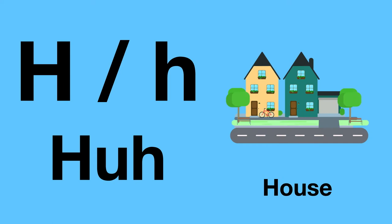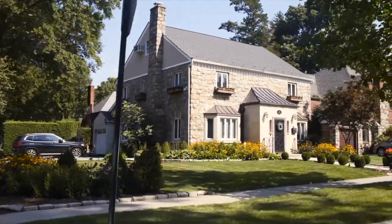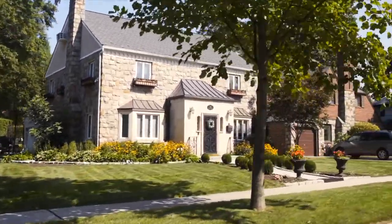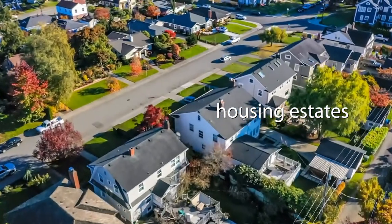Honey. H. H is for house. House. This is a nice house. And there's a car as well, and there's another house. These houses are in housing estates. You see, they're all built around roads together.